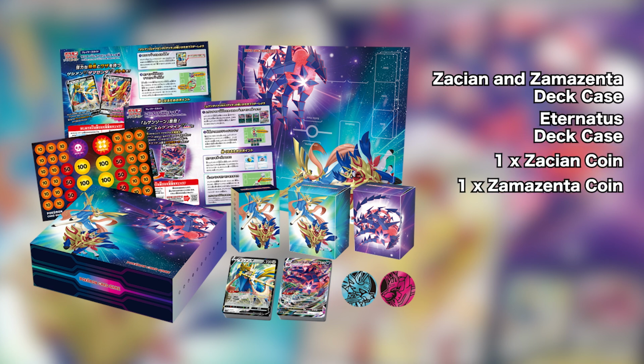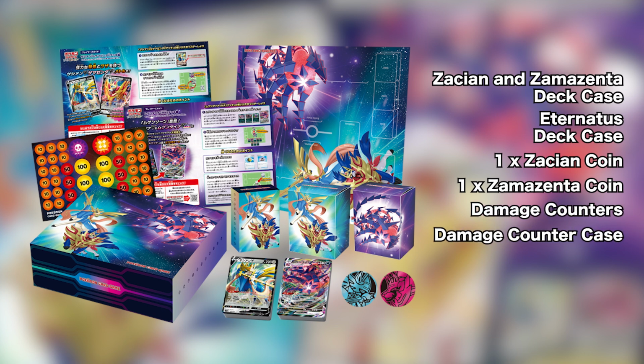One's going to have Zacian. One's going to have Zamazenta. You're going to get your damage counters, and a case for your damage counters. You're going to get a playmat, and the whole box is going to basically double as a card storage box too. So really similar to other player-focused products that get you going and give you the storage elements that you're going to need if you're playing too.